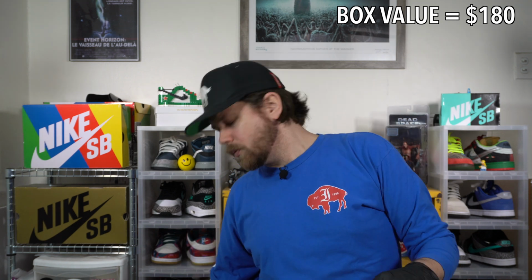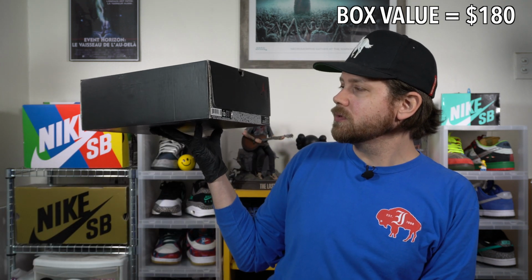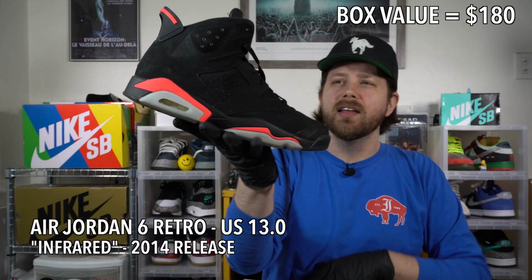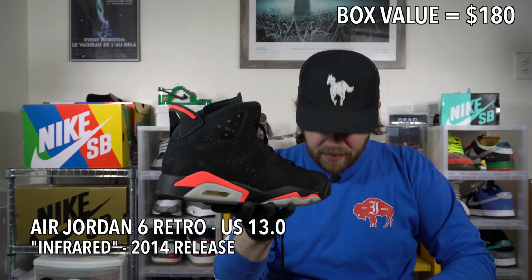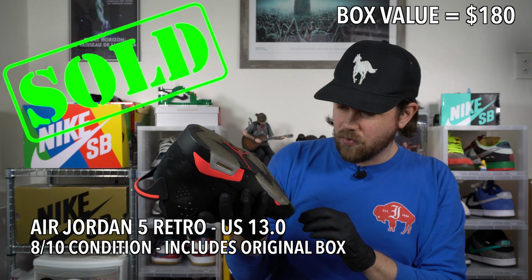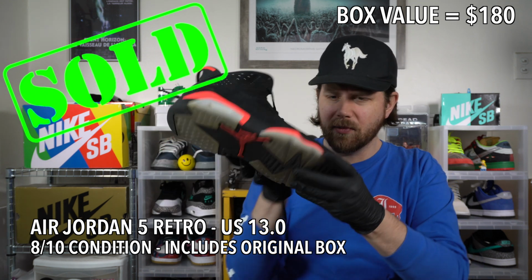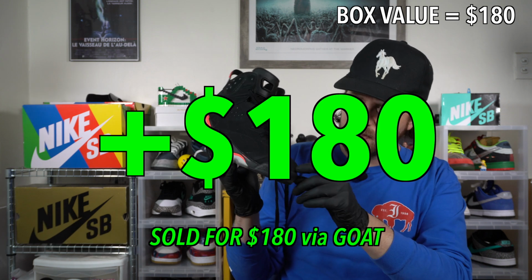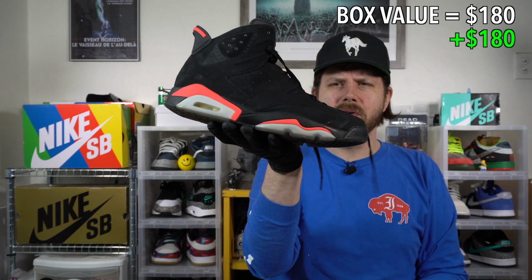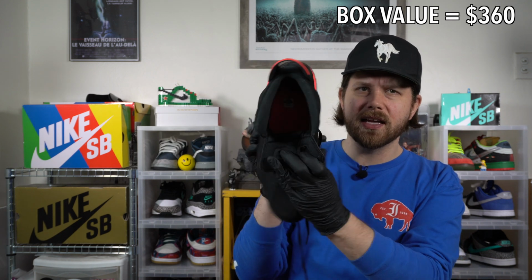What's this? Another size 13, a Jordan 6 Retro. Alrighty, we got a pair of 2014 infrared 6s. These just retroed like last year, I think. These are crazy lightly worn. You can see there's a little bit of dirt on the outsoles. Not really any wear though. The upper is close to pristine. There's a little bit of scuffing right there. But again, it's a 7-year-old shoe, so it does have some age. There are lace locks. You can see a full Jumpman and the size sticker.